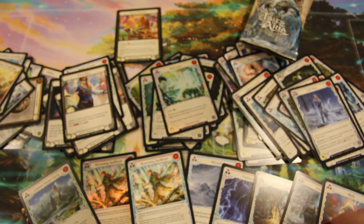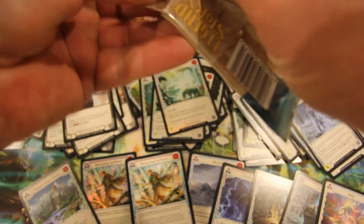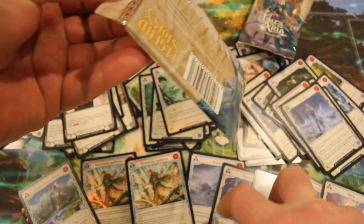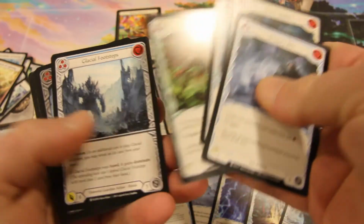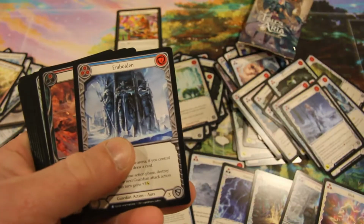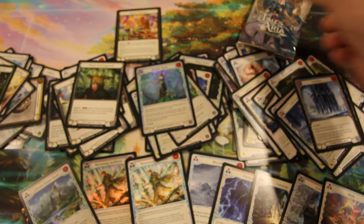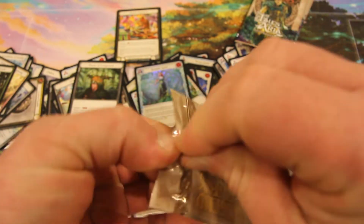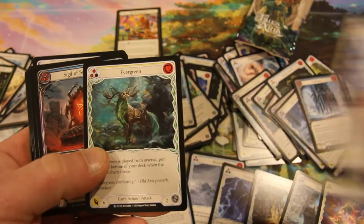So we are 1, 2, 3, 4, 5, 6, and 2. Yep, just making sure. There's too much shine on the cards. Oh, and the camera's blocking my angle ever so slightly. Rare, rare, common, and it's nothing.